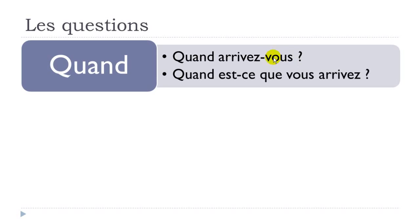Quand arrivez-vous? Now you can see that we've been changing the order. Normally, of course, the subject is before the verb. But the correct way to make a question, if you start with this quand, is to change the order. So first you put the verb, then you put this pronom personnel. Quand arrivez-vous? Then the rule is, like in French, you raise a little bit your voice at the end of a question. Quand arrivez-vous? Make this little link between the two. Quand arrivez-vous?